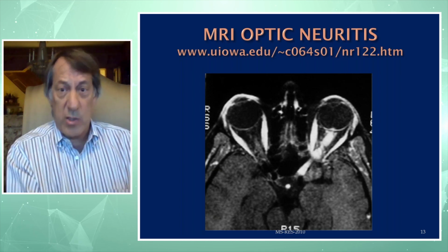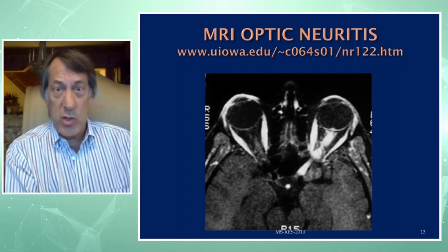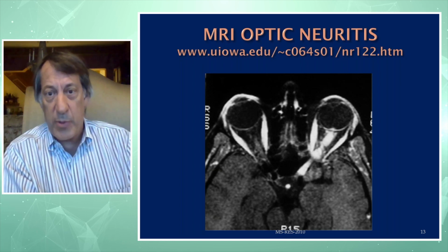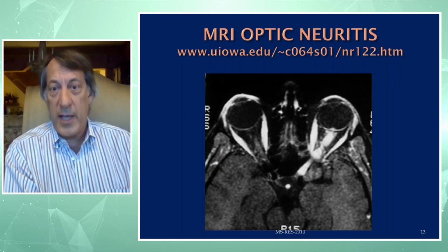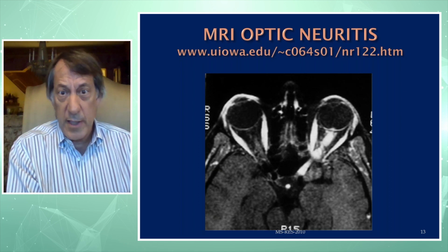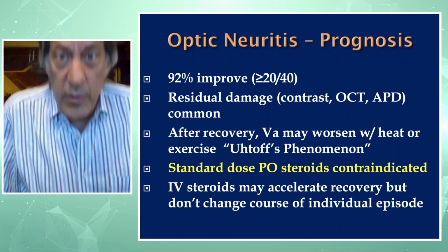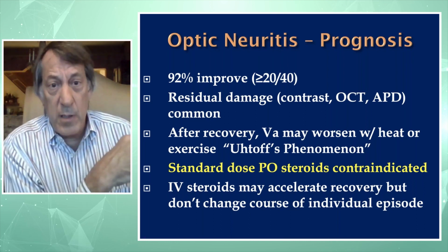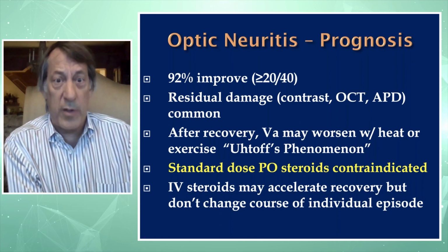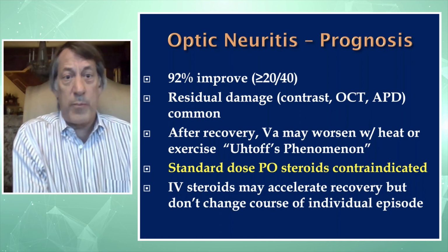That's optic neuritis. And just like the way when you have a new MS symptom elsewhere in your brain, you're going to get an enhancing plaque in the brain, this is your enhancing plaque in your optic nerve, so to speak. Next. So any of you who've had optic neuritis know that the outcome of an acute event is generally incredibly favorable. Over 90% of people get back to 20/40 vision or better.